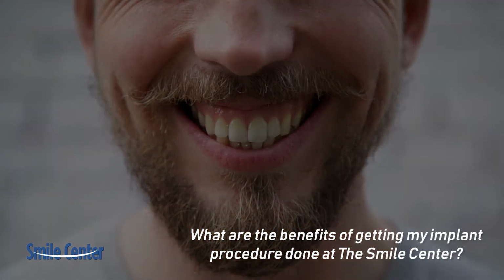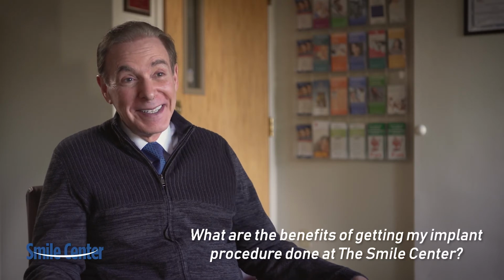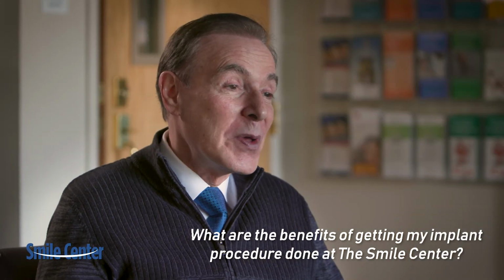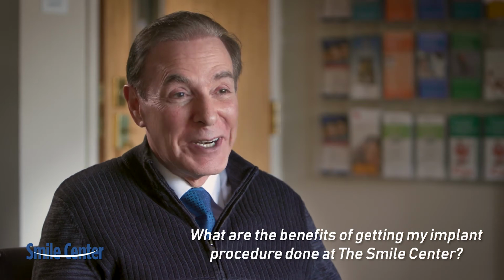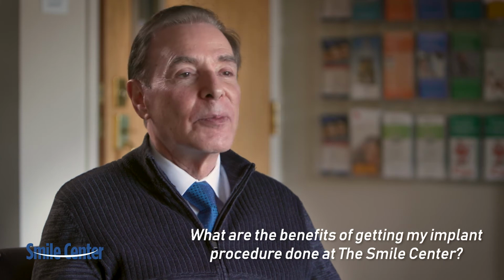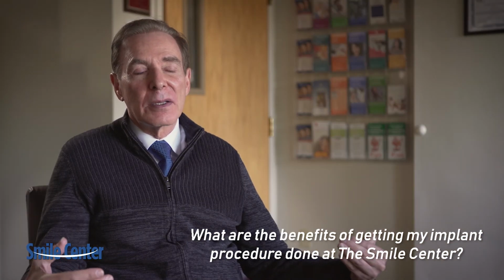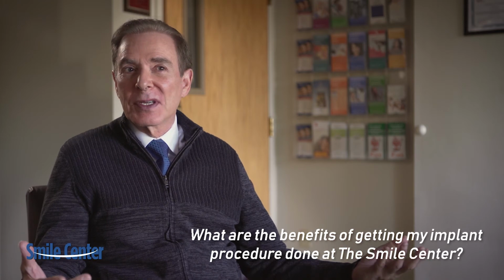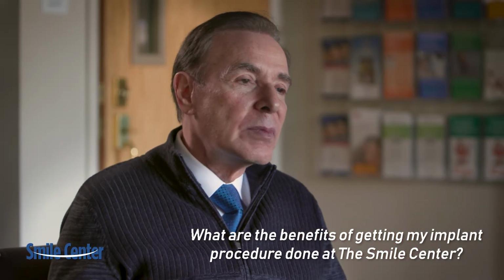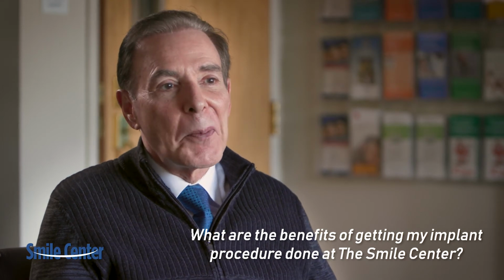First of all, I have been placing implants since 1981, which is years before many of the current doctors were even born. So I've had a lot of experience with the development of implants and the different types of implants as the process and the materials have matured. It also means that it's a procedure that I'm as comfortable doing as riding a bicycle.